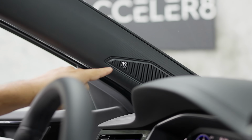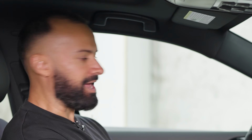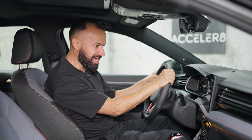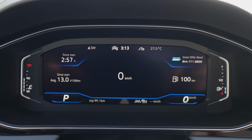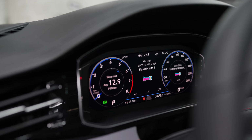Beats audio. You have 400 watts with 8 speakers. Boom shakalaka. Okay, what else do we got here? Wow, look at this revised dash. This is cool. You have an 8-inch screen and you have a 10.3-inch driver's screen that is fully customizable. You can move stuff around by using these 2 little buttons on the steering wheel. And these buttons, you just push, and it changes it up.